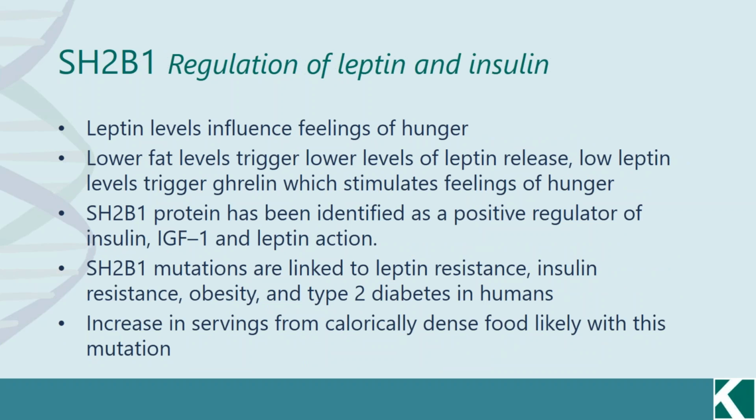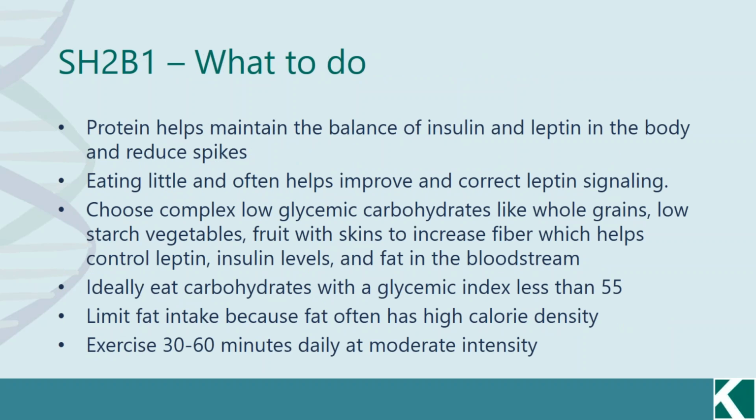SH2B1 encodes for a protein that is involved in the signal transduction pathway in response to the cellular signals from insulin and leptin. Research has shown a correlation between the risk allele for this gene and an increase in leptin and insulin resistance. The priority for these patients is to reduce spikes in insulin and leptin by eating protein and fiber-rich foods that break down more slowly in the digestive tract. We recommend combining this dietary protocol with moderate intensity exercise lasting 30 to 60 minutes a day.